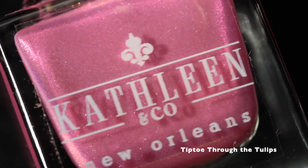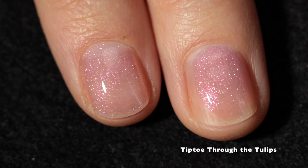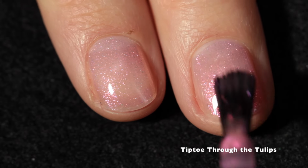This is Tiptoe Through the Tulips, and it's a bright pink base with glowy fuchsia shifting shimmer, and it's inspired by Mia's love of the tulips that bloom every year in City Park.